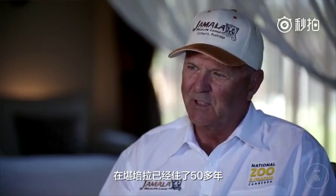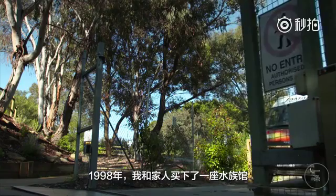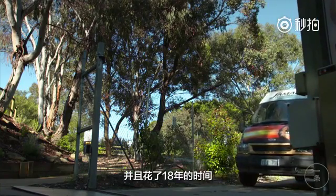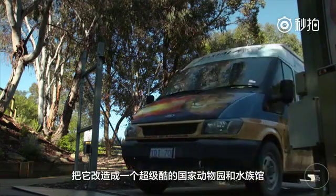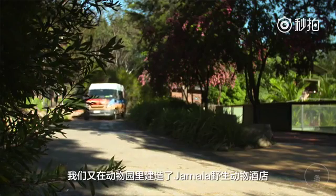My name is Richard Tyndale. I've lived in Canberra for over 50 years. We purchased the aquarium in 1998 and have spent the last 18 years building what we think is a terrific zoo and aquarium, and in the last 3 years we've been building Jamala Wildlife Lodge.